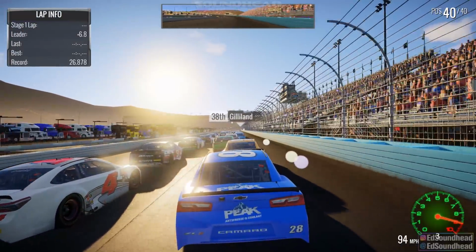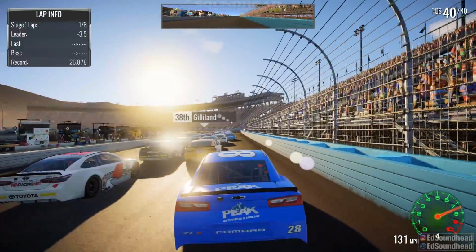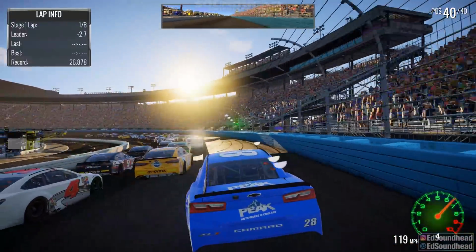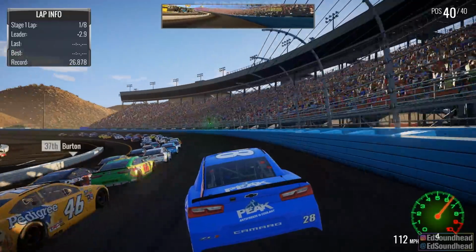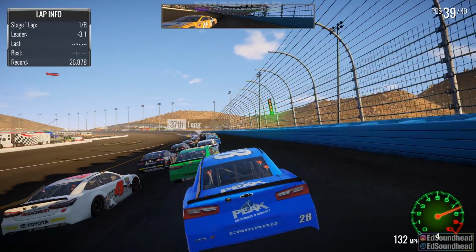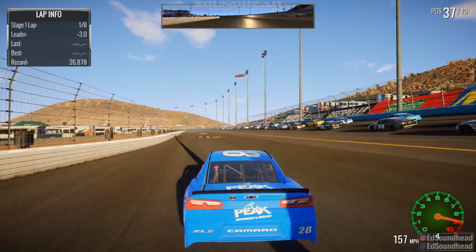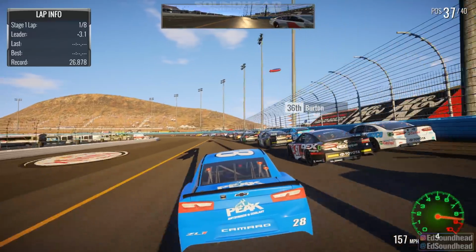And today we are underway at Phoenix, the second to last race in our NASCAR Heat 2 Championship season. And we're going to try our luck on the high side here. I don't think it's going to do much for us, but yeah, qualified dead last here, but I am using a setup to try and ease the pain that is Phoenix.